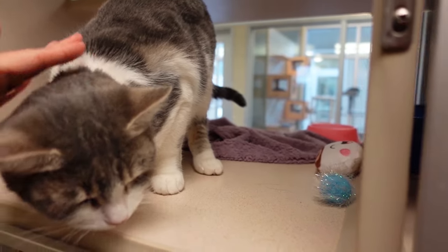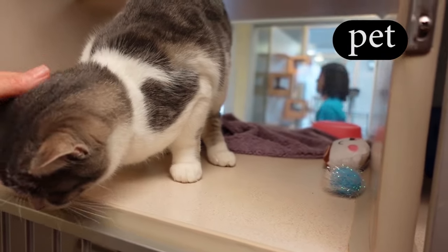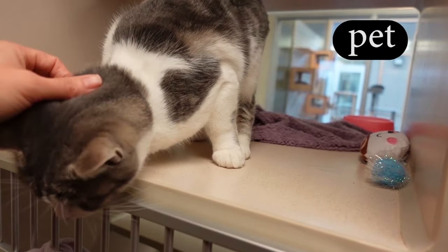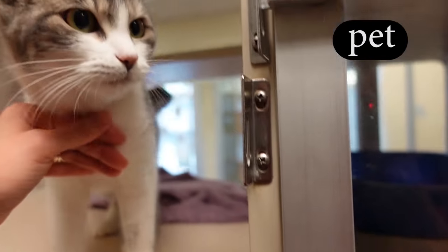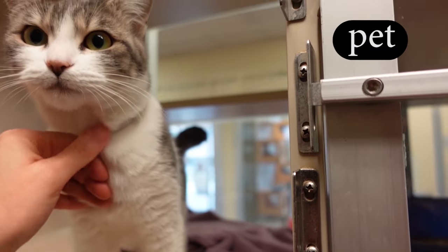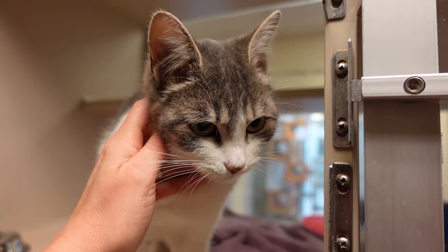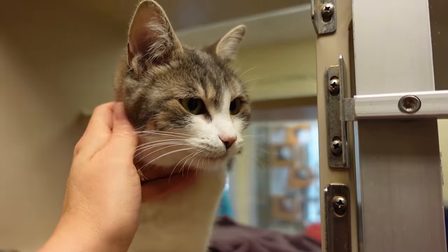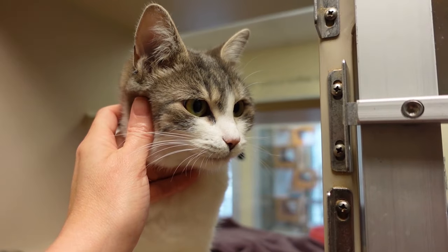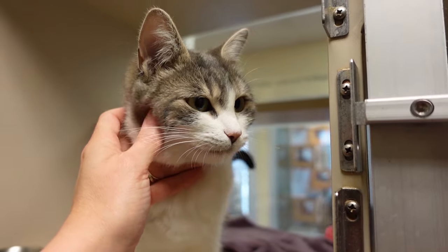What is this action called? Oh yeah, the verb is pet. You're petting the cat. Just like the name, the cat is a pet, a dog is a pet, and the verb is pet. And the past is petted. I petted my cat today, but I'm not gonna pet that cat, because I don't know that cat. She's very sweet. I guess she likes you. I hope someone adopts her today.